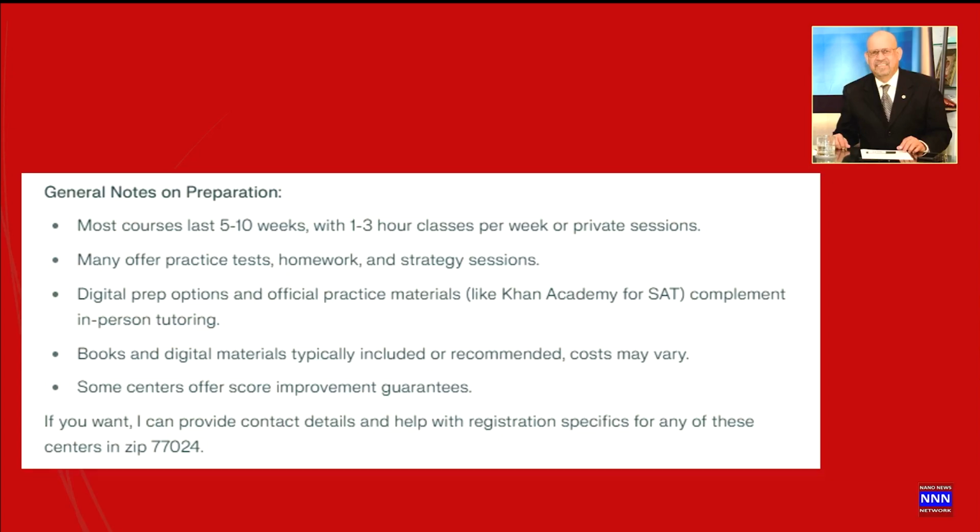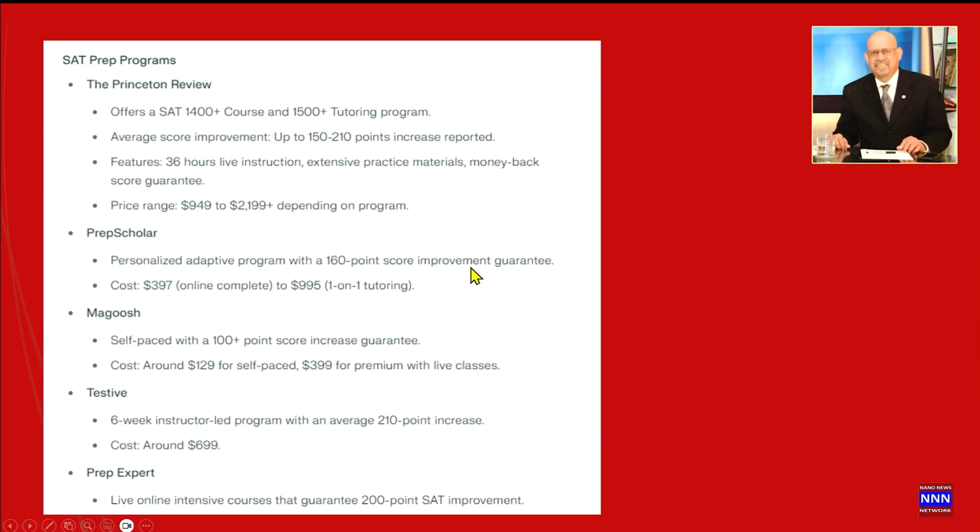The cost may vary, and of all the programs, which one has the best record based upon past performance? Based on past performance, Princeton Review offers an SAT score anywhere from 1,400 to 1,500 with the tutoring program, not just the online self-study program. If you join the tutoring program, which may be the high end of the price range, we saw $1,500, then you can improve your SAT score by 150 to 200 points.